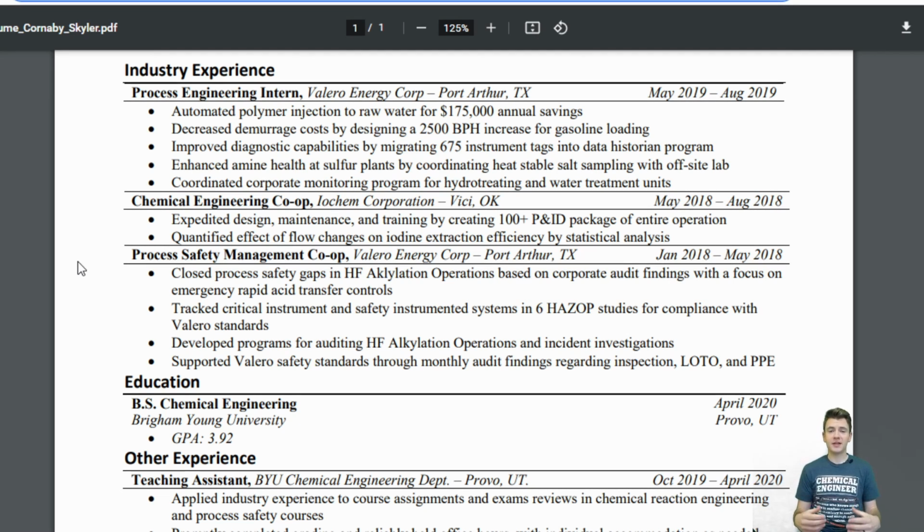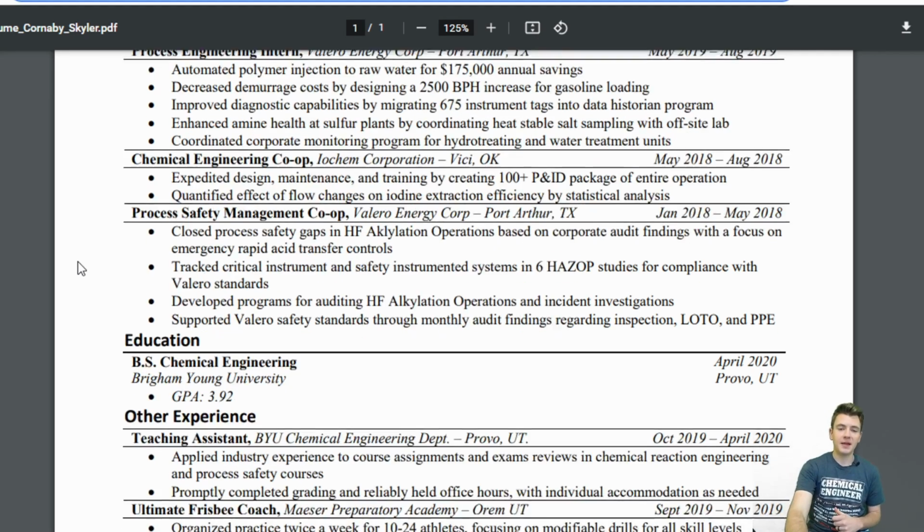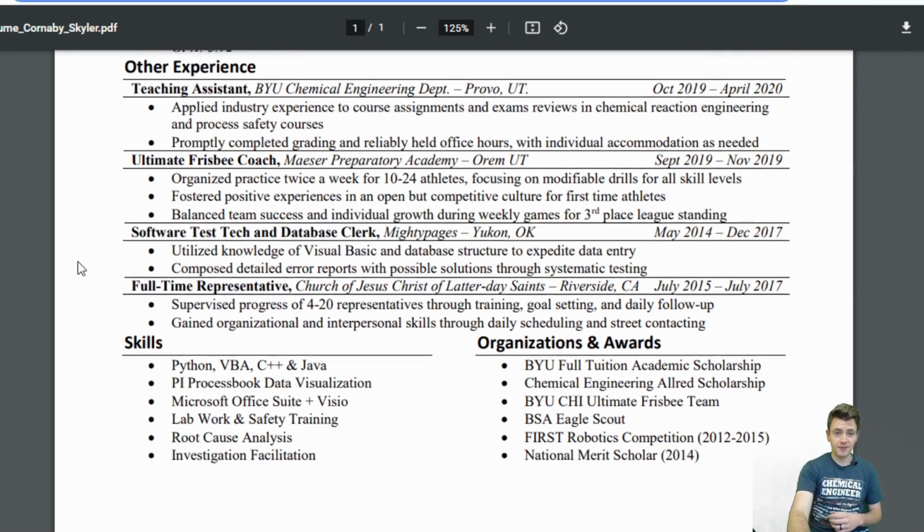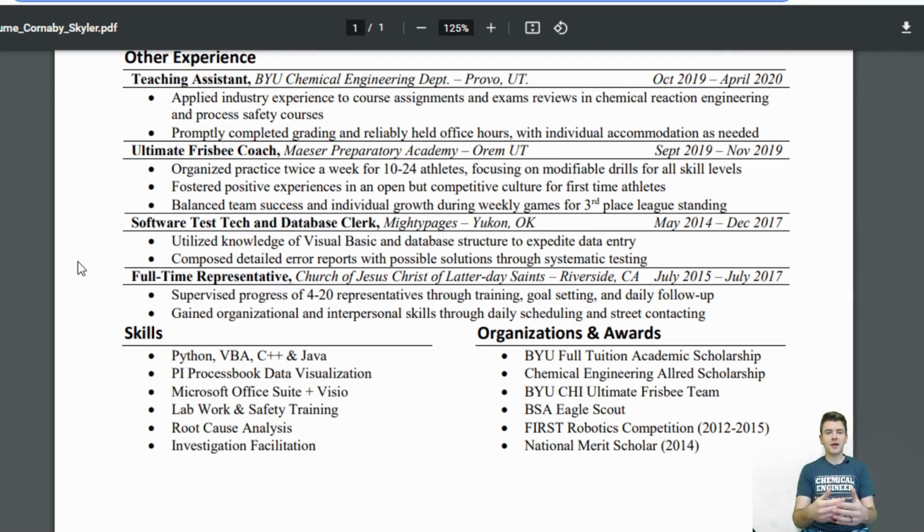It looks a little more clean, a little more professional, and the main difference here, you see my GPA was updated, my GPA kept creeping up, because I really focused hard on that. And then my other experience, I added in a couple more things. So I still have that software test tech that shows some of my troubleshooting knowledge. I still have my mission as some leadership experience. But I added teaching assistant, which I really loved and enjoyed.